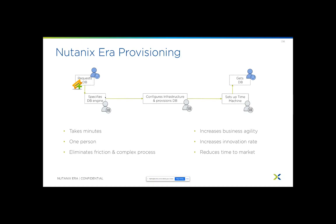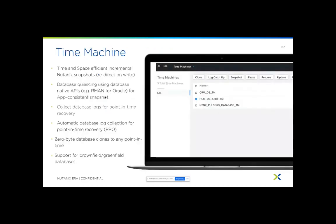So basically in Nutanix, you just specify the engine, which is Oracle, Microsoft, or whatever database that you want. The configuration it does automatically by Nutanix itself. There are sets of Time Machine backups to be taken for it, and the end user gets the database.